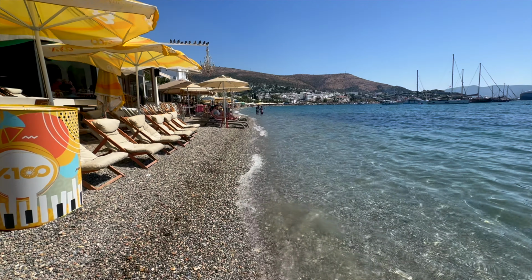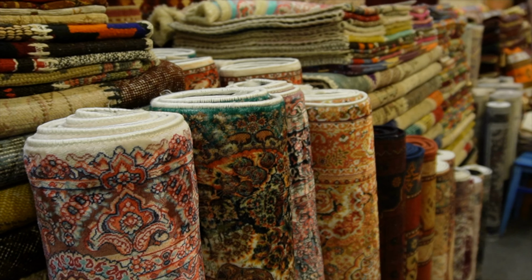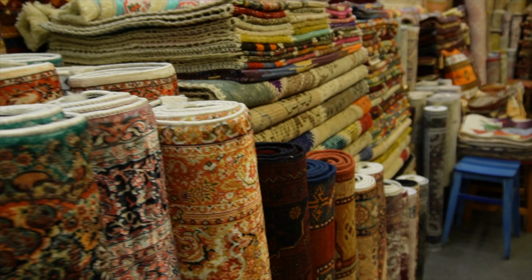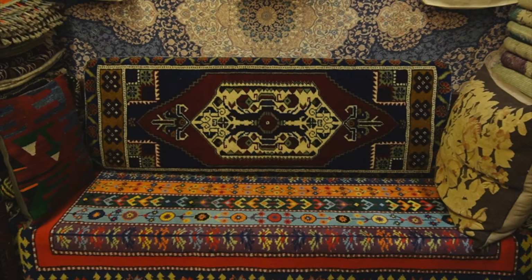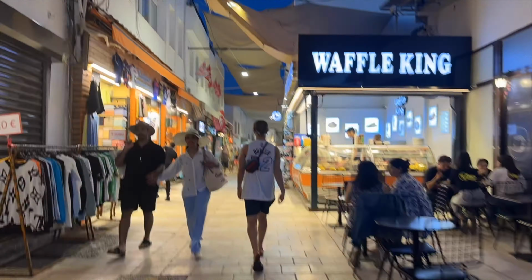Bodrum's bustling bazaars and markets offer a fun and lively shopping experience where bartering is a common practice. You'll find vibrant displays of intricately woven carpets and ornate lights, showcasing the country's rich craftsmanship and adding a touch of cultural elegance to the bustling atmosphere.